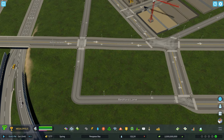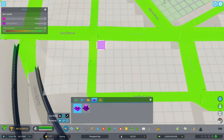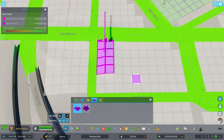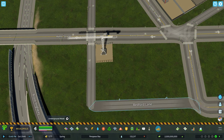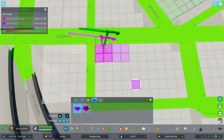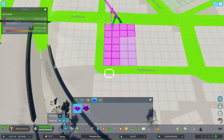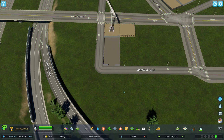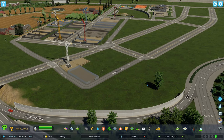Yeah, that's going to be okay. And I'll just take some small, low-density office buildings. Maybe a, I don't know, can I do a 2x4? I can, yeah. Although, I don't think I want a 2x4 in that spot. I think that would be bad. There you go, 2x2 is better. Do another one there. And then come in behind it with a 4x4? Or a pair of 2x4s, that's fine. Oh, our office demand is... we don't have any office demand.